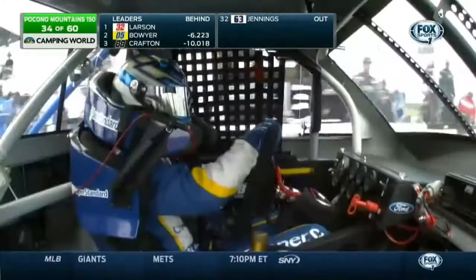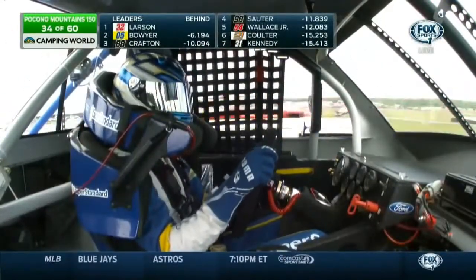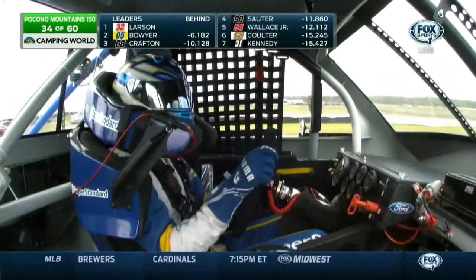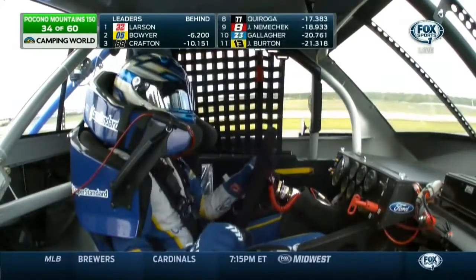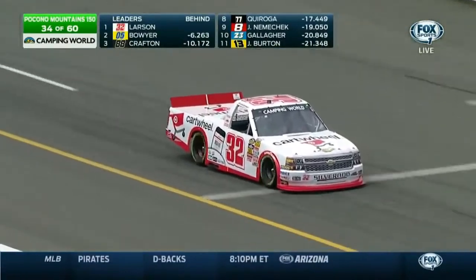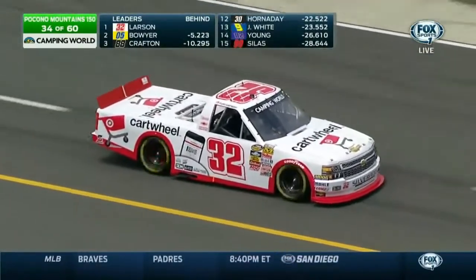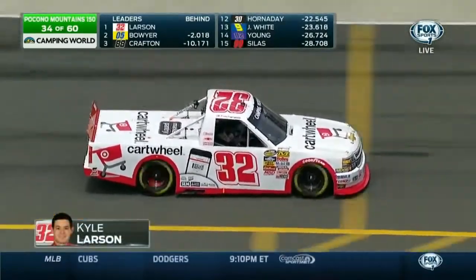Pretty good pit work there for Brad Keselowski's guys. Remember, we talk about the fact that this racetrack is so long, it takes so long to get around. You're able to make a 4-tire pit stop and have a few seconds to spare. Austin Dillon was the leader when he came down pit road, as we watched Kyle Larson, the 32, come back down pit road. Hermie, what's going on with the 32?